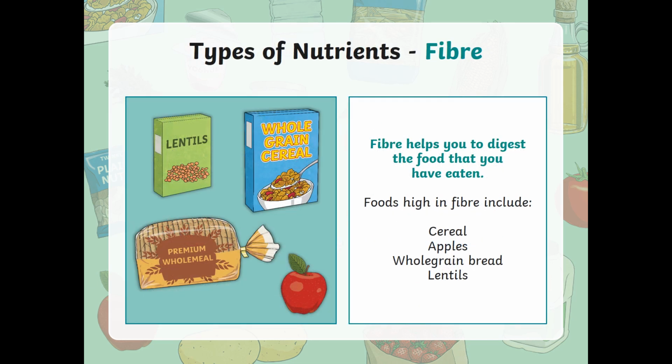Fibre. Fibre is really important for your digestive system. It helps you to process the food that you've eaten and to move it through your gut and then to excrete it at the end. Now I know it might sound a little bit funny, but if you have a diet which doesn't have a lot of fibre, you will find it more difficult to excrete the food that you eat. So if you went to a doctor, they'd probably recommend that you have some whole grain cereals or lentils or whole grain bread, or even from things like apples where you can get fibre from the skin.